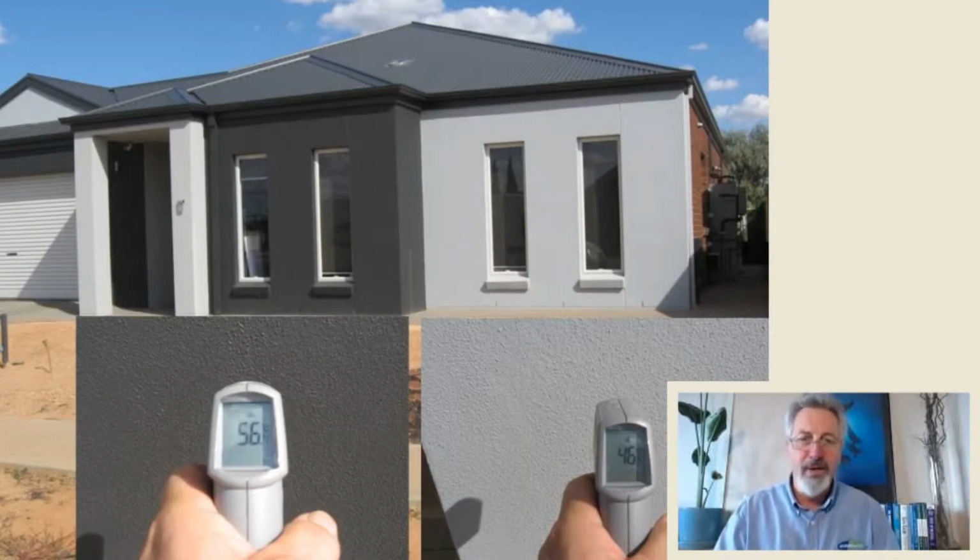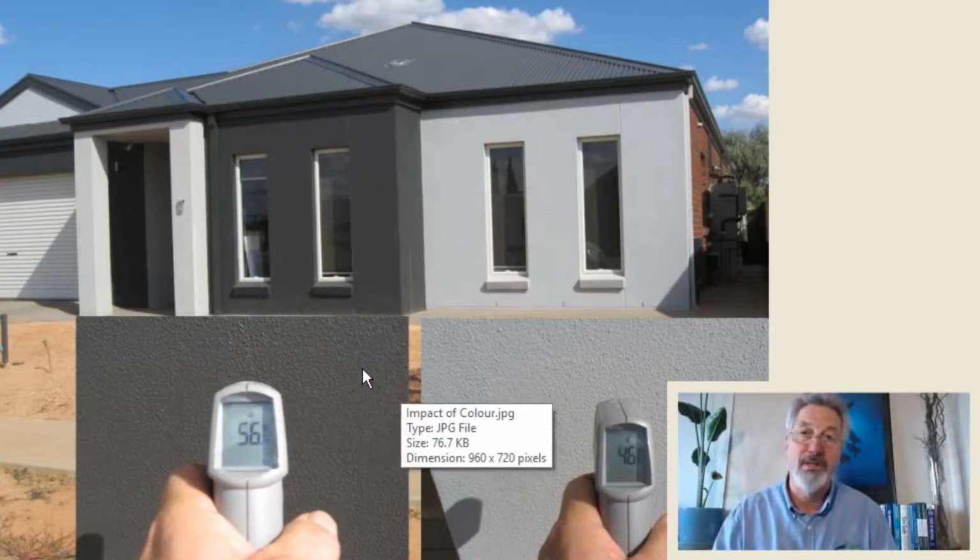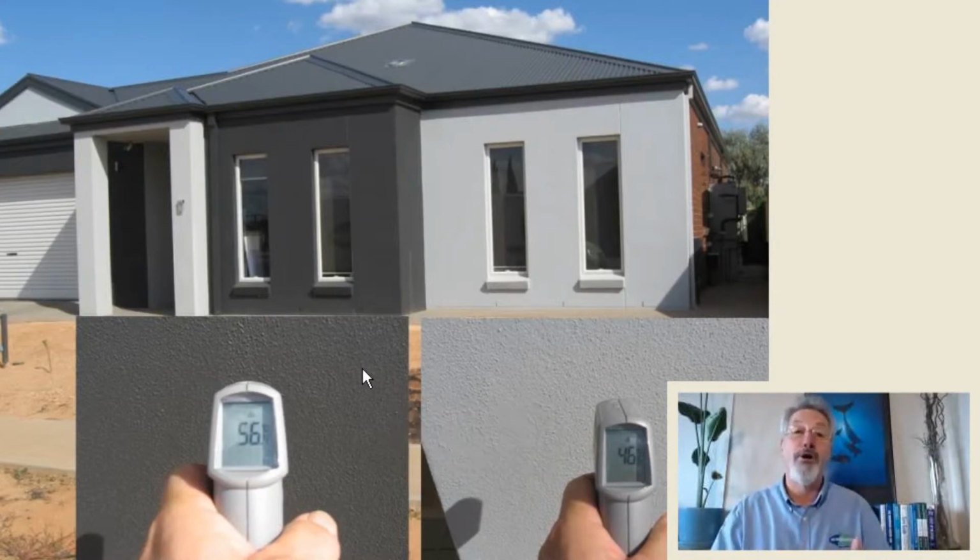Below that we can see pictures of an infrared thermometer taking the temperature of those colours, and we can see that the dark colour has a temperature of 56 degrees and the light colour has a temperature of 46 degrees. So the dark colour is actually 22% hotter than the lighter colour.